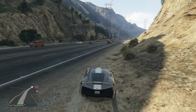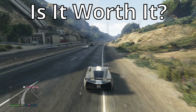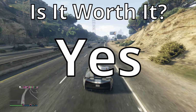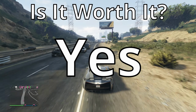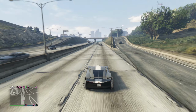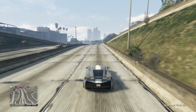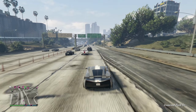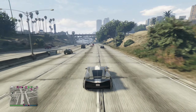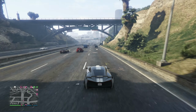Alright, so I'd like to give my final thoughts on this vehicle, but the main question is, is it worth it? Yes, I'll say yes. I definitely recommend it if you like really fast vehicles, especially now with HSW upgrades. This is definitely the vehicle for you. Of course, I'm sure you have loads of money to spare anyway, because it's 2.2 million at the default price, without offers. But yeah, I think so.